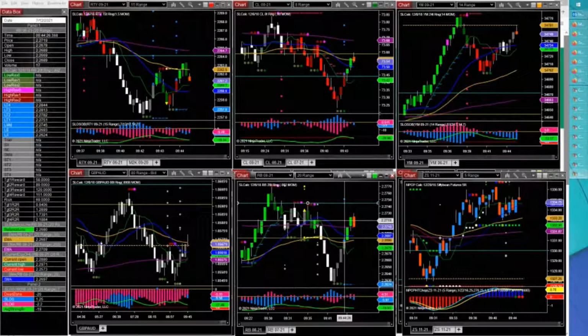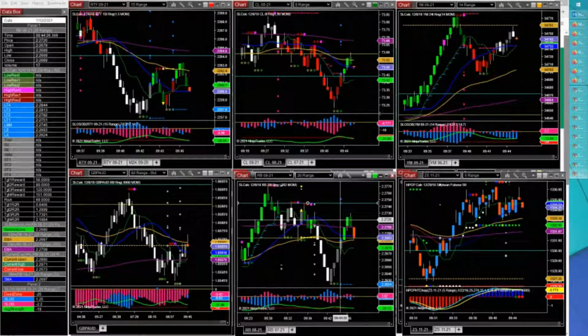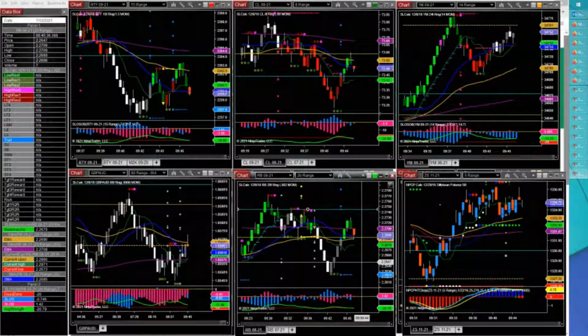Entry at 26.93. Money management at 45. And target at 82. With the stop at 24.